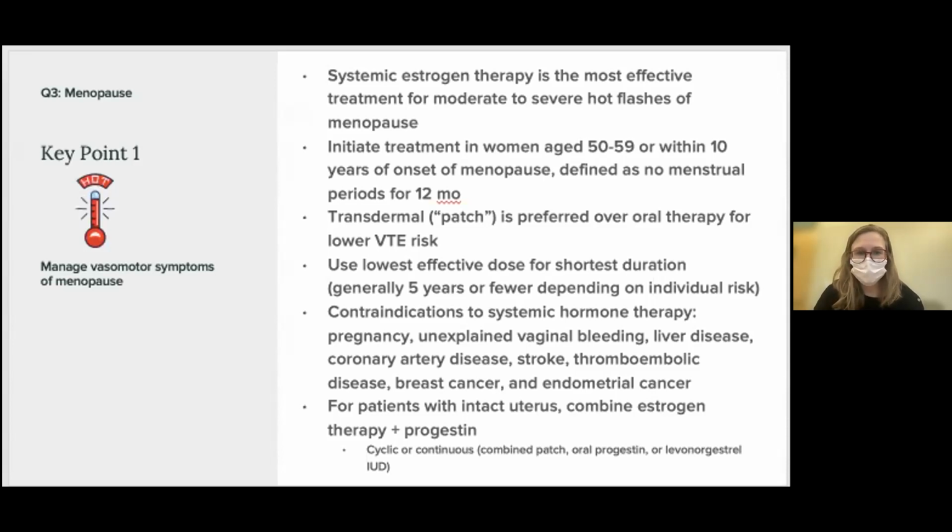So, vasomotor symptoms of menopause, so hot flashes, also known as hot flushes. Systemic estrogen therapy is indicated for and is the most effective treatment for moderate to severe hot flashes of menopause. And in general, this is something that we initiate in women who are aged 50 to 59 or within 10 years of onset of menopause. Menopause is defined as absence of menstrual periods for 12 months, and this patient had no periods for 14 months.